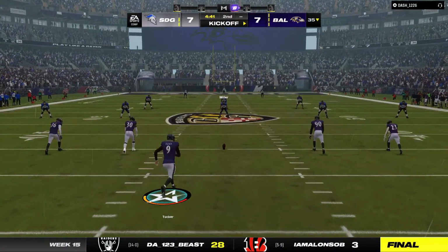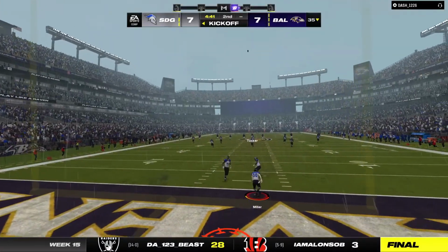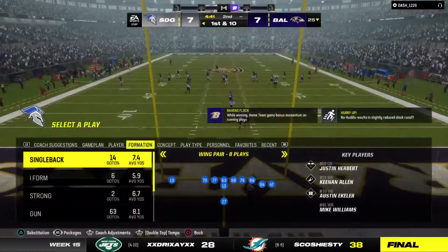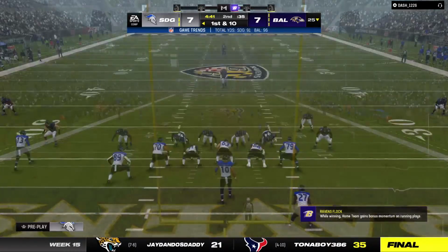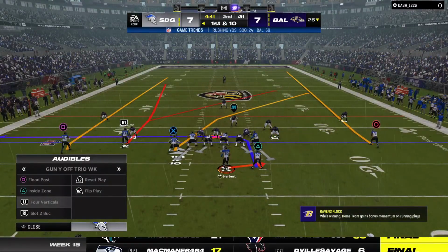So all even at 7 now as they kick it away. And that one will bounce out of the back of the end zone, so we will start here at the 25. The offense now at the line, ready for their next drive.